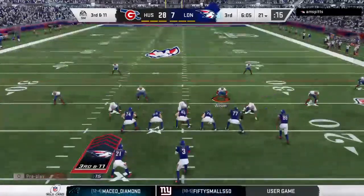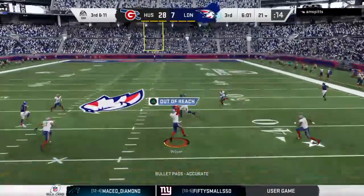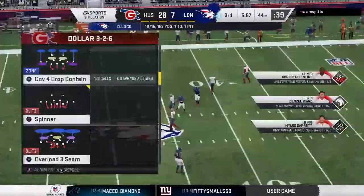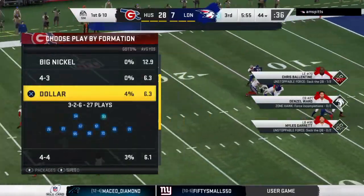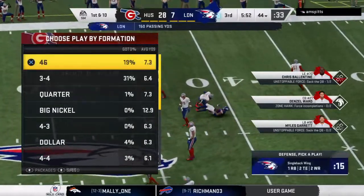Block working out of the gun. Over the middle, complete. It's Hall. And he'll get this one way up just shy of the 45-yard line. 23 yards, the final tally.